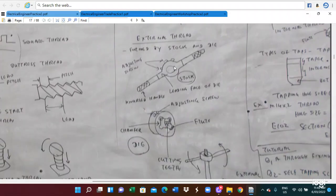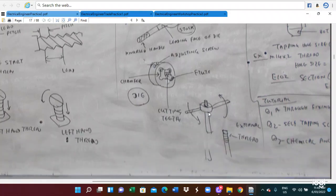Here, an external thread can be formed by using the stock and the die. This stock will hold the die for the thread. This we call the adjustable screw, and here is a chamfer. This we call the die. We put the die into this stock, so that we fit it into the stock, and then we can form the external thread. So how do we form the external thread? By turning the handle, we can make the thread on any pipe or any conduit. So this is the cutting.